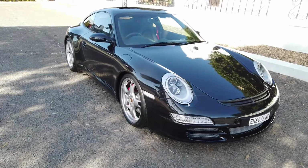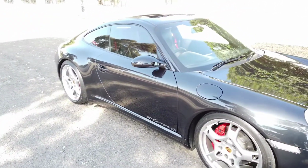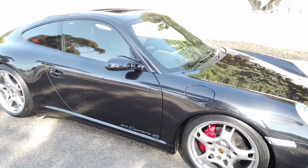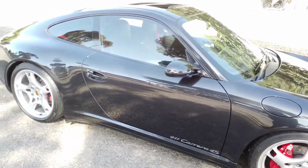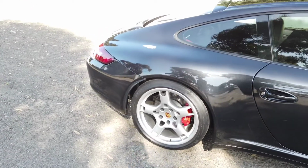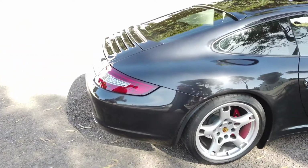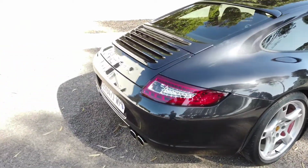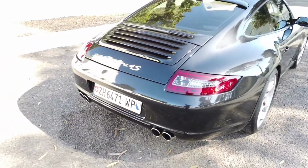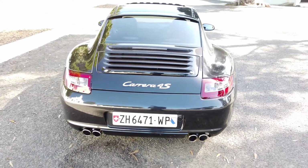And as we go around, we've also included the 911 Carrera 4S badging on the lower end of the door, and I've also redone the mags to the original spec and included the sports exhaust, which has given the car a fantastic sound, which I really enjoy in the car.